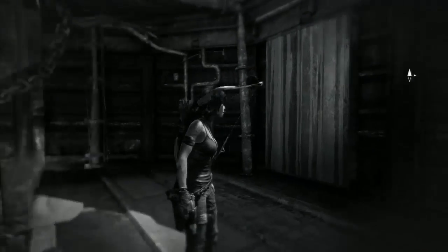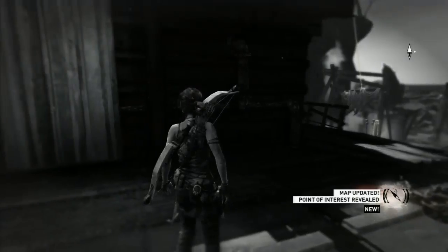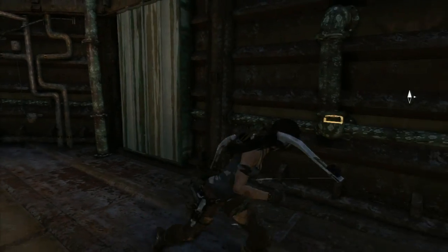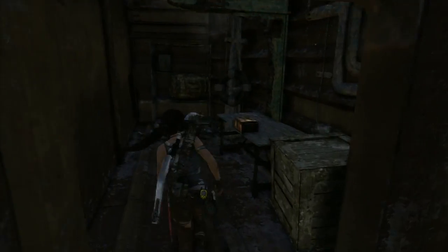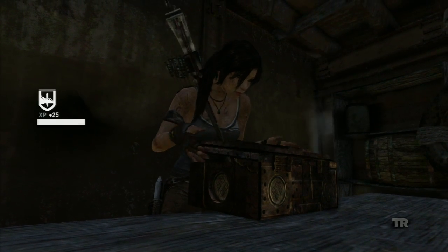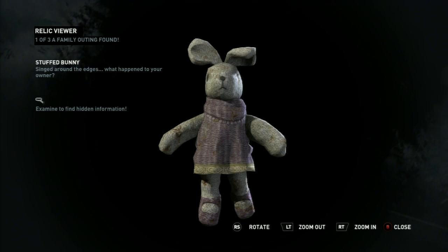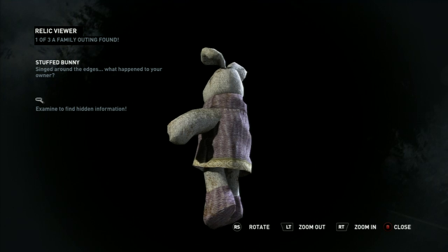To its credit. So you see where it says point of interest revealed. I've got this power that shows the collectibles through the walls. Oh, nice. So you just kind of go buck wild finding stuff. And there are also treasure maps you can find in each area that's around the edges.